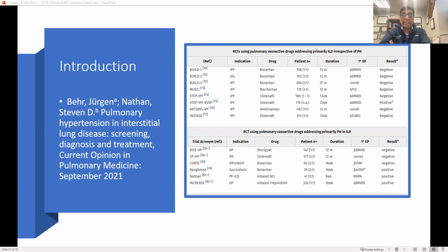Now, you must be saying that, well, this is something new, so something dramatic must have happened in the last couple of years. But these things don't happen overnight. This is a whole 20 years of data. And I think a very, very frustrating era for us in the world of pulmonary hypertension and interstitial lung disease. This is the graveyard of all the failed studies of the last 20 years, showing that none of the treatment modalities FDA approved for group 1 was anywhere effective for patients with interstitial lung disease.